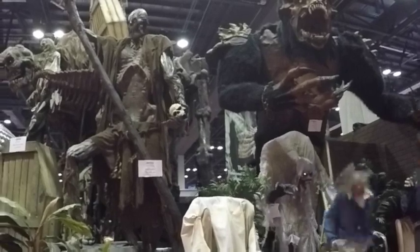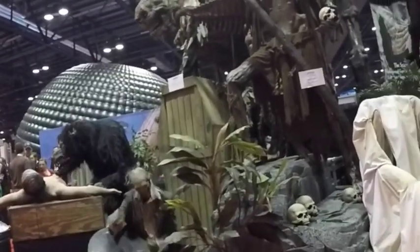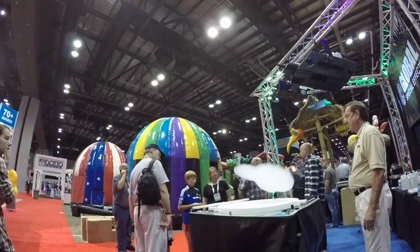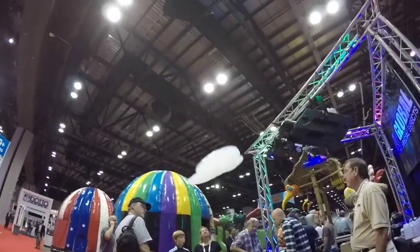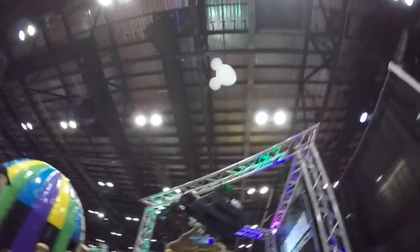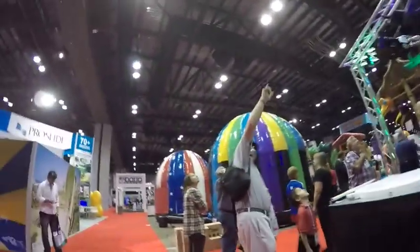And you can see that a lot of what you find at the IAAPA trade show is very much customizable. This was pretty interesting, this new take on a bubble machine, I guess you could say. I thought this was kind of cool, the Disney Mickey Mouse floating into the air. And the guy mentioned to me that they have a special technology in there that basically creates a bonding of the bubbles and allows it to have a certain form.